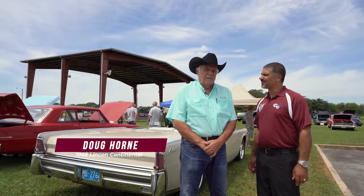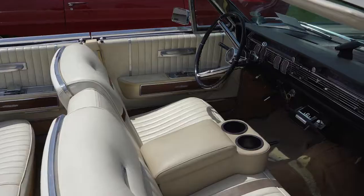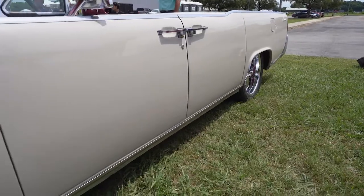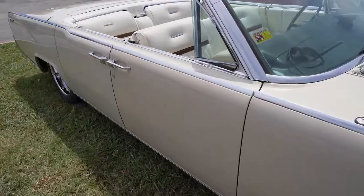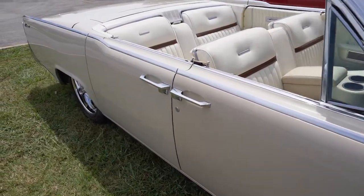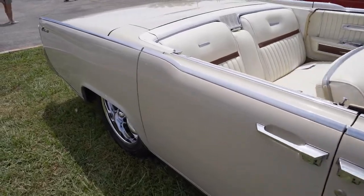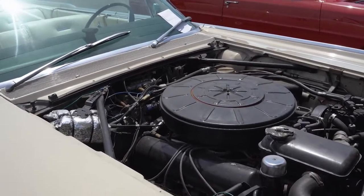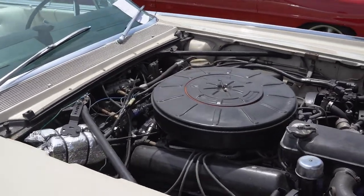I found the car on the internet. It was in Denver, Colorado, and it had always been in Denver. So it was a rust-free car. It needed a top, but that's all it needed. The top was good, other than it had a small tear in it. And I had the engine completely rebuilt, new pistons, new rods, and all that stuff put in it. And cruise control, everything like that works on it.